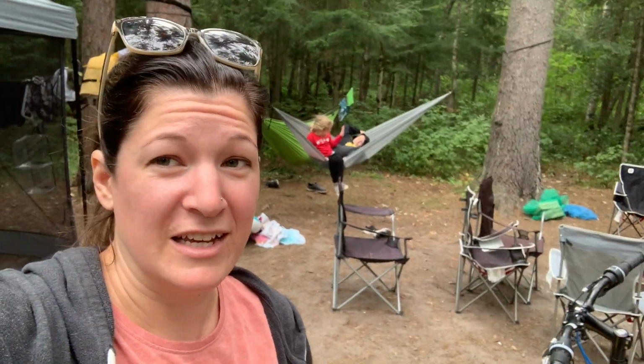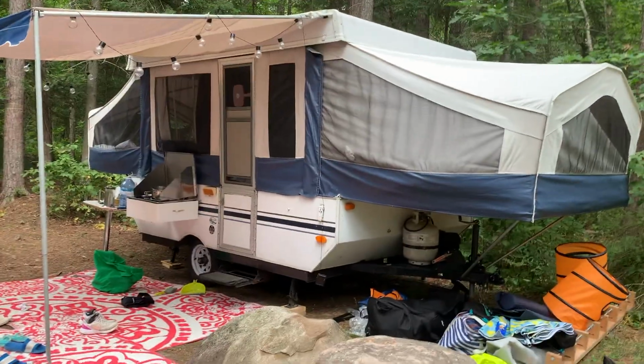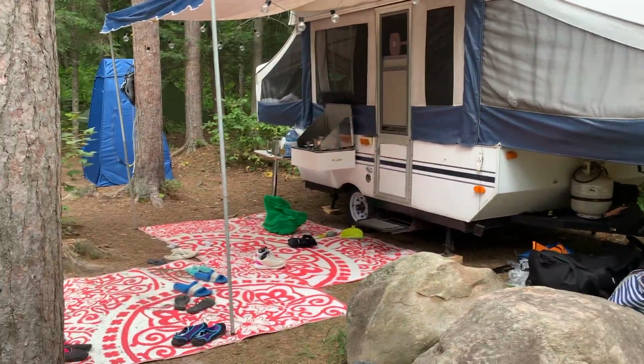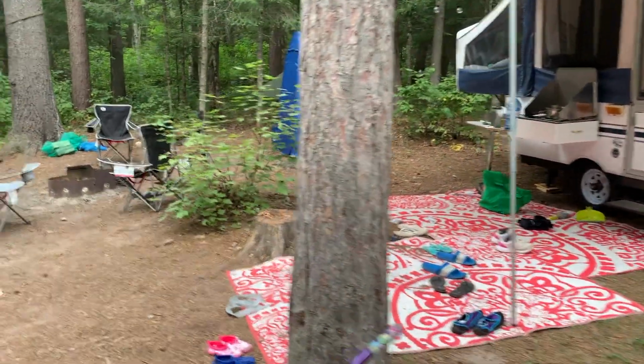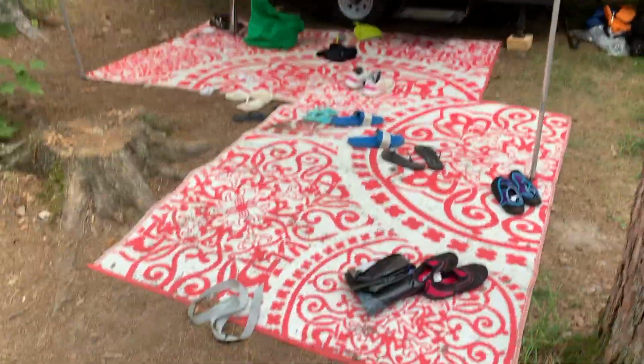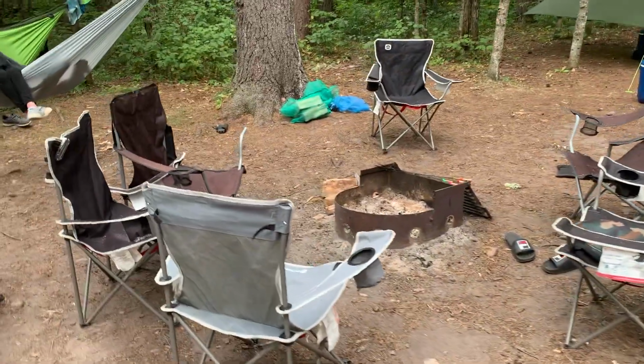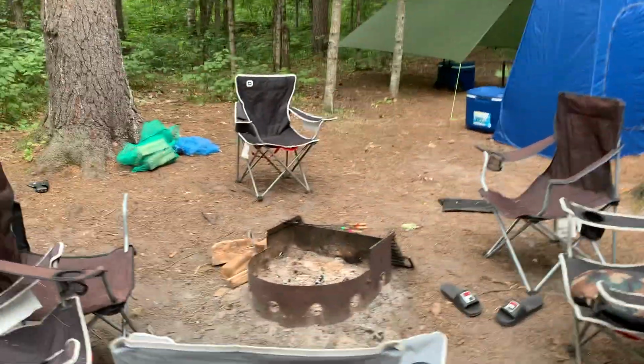But did you guys see our site yet? Did I show it to you? I'm gonna show it to you. So we've got our trailer over here. Then we have our little changing tent in the back. And this is our little front entranceway here. Then we have our campfire pit. Lots of room. So much room.